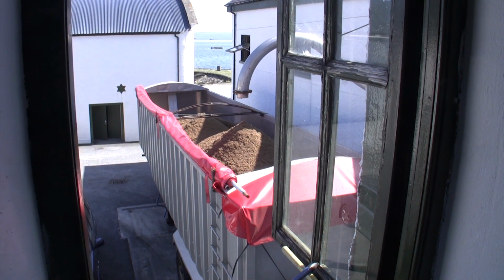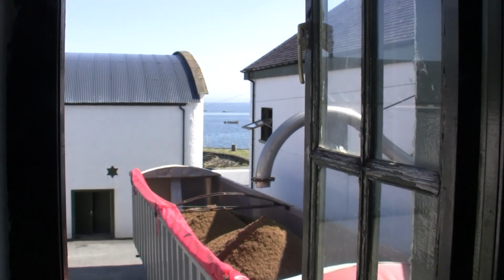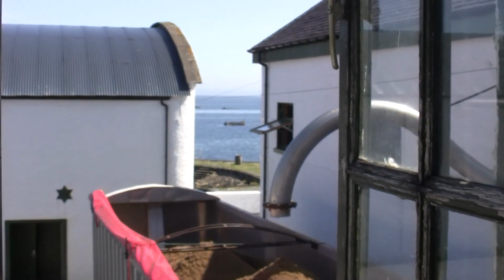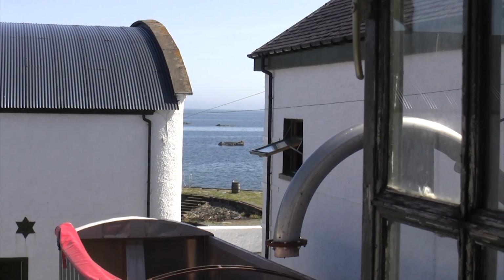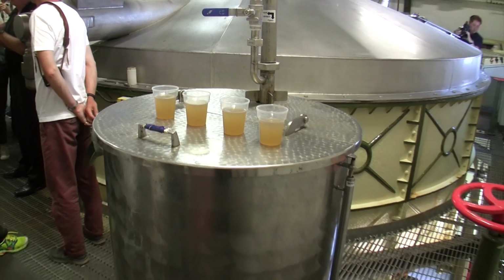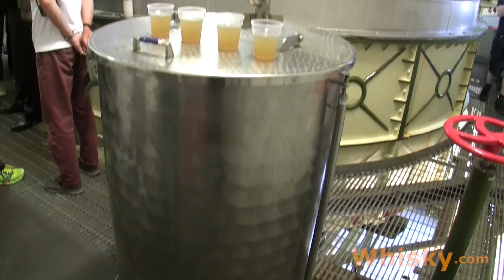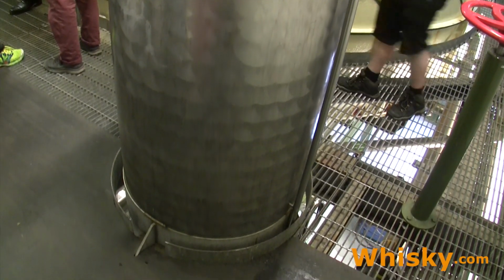The waste from the mash tun is called draff. It is being used in the agricultural industry. The final product from the mash tun is called wort. It's a liquid substance that is rather sweet. It is being stored in the underback that you see here right in front of us.